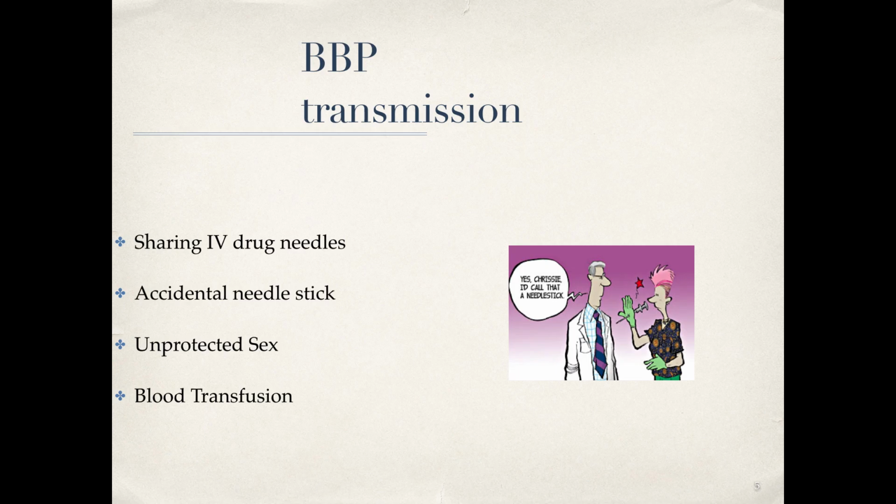An accidental needle stick, which could be a healthcare worker or even an IV drug user, having unprotected sex, and receiving a blood transfusion, which is very rare nowadays, that is infected with one of those viruses.